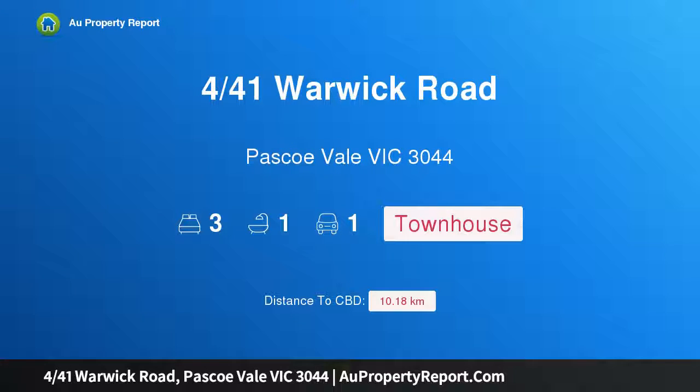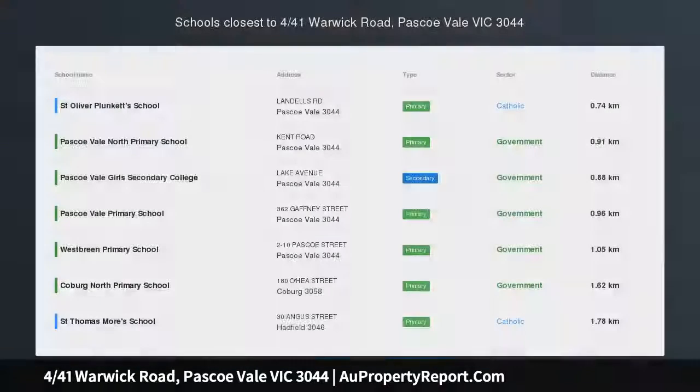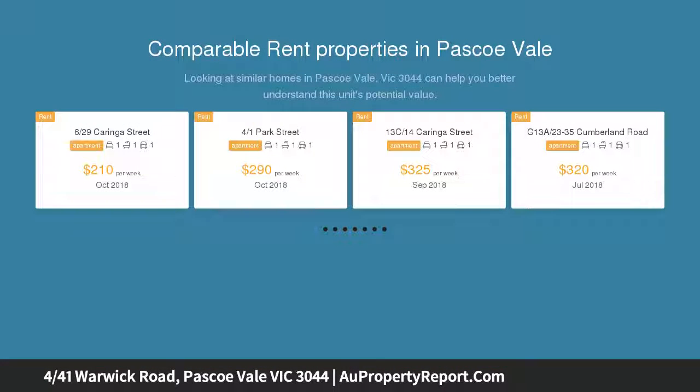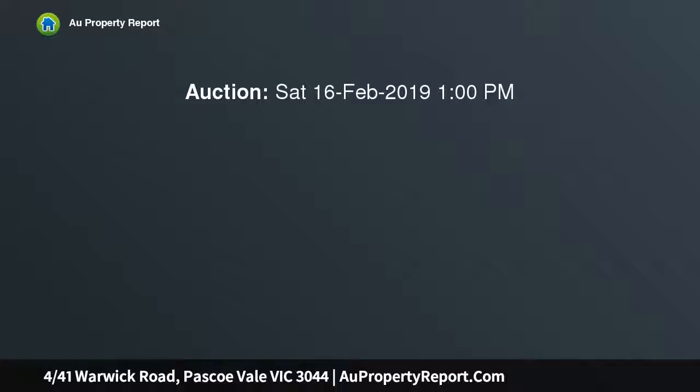Hi, I am glad to introduce the property at 4/41 Warwick Road, Pascoe Vale, Victoria 3044. Peaceful and attractive. A fabulous opportunity to live in a quiet position on a block with only 4 other units, enjoying the benefits of low body corporate fees. This pristine 3-bedroom home encompasses a perfectly proportioned floor plan, situated within the premium Strathmore College zone.